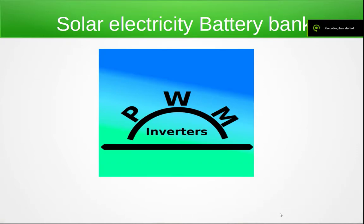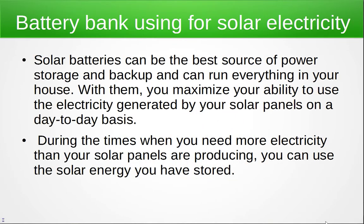Solar electricity battery bank. If you're building your own solar power system, getting the best solar battery is a must. Solar batteries can be the best source of power storage and backup and can run everything in your house. With them, you maximize your ability to use the electricity generated by your solar panels on a day-to-day basis.